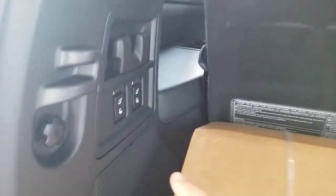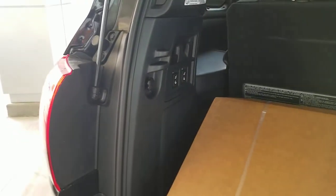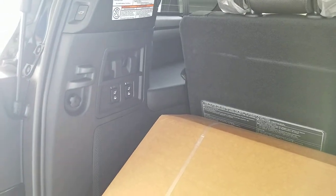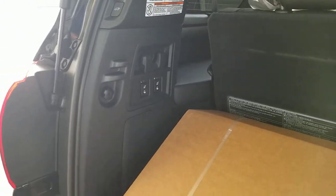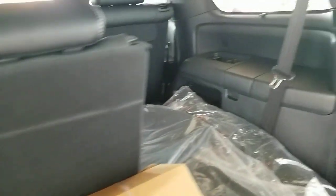So what you'll notice back here, these are the switches for folding the seat down. So you can fold that seat down. You cannot recline it from back here, but you can fold it down. There's no reason to recline it from back here, so there's not really a reason to ask the question on why.